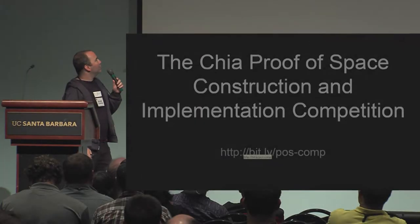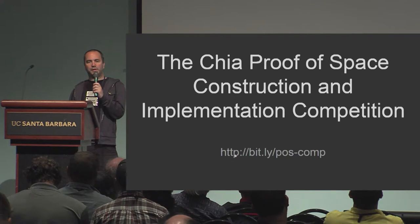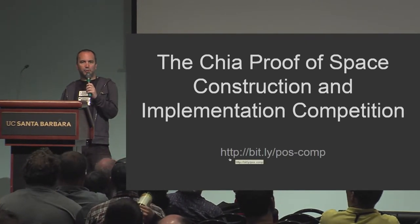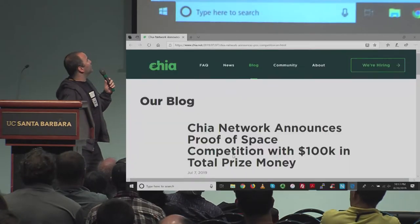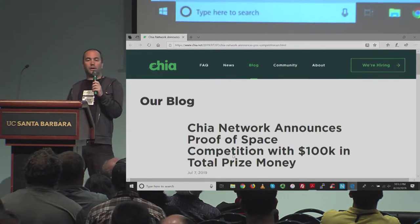Hi. So we have come up with a new proof of space construction, which is simpler and more practical than pebbling-based ones, and has unique solutions. We have published this now.